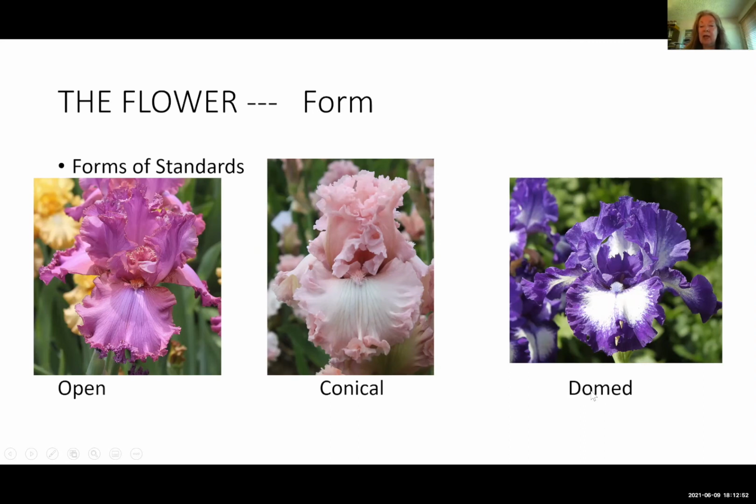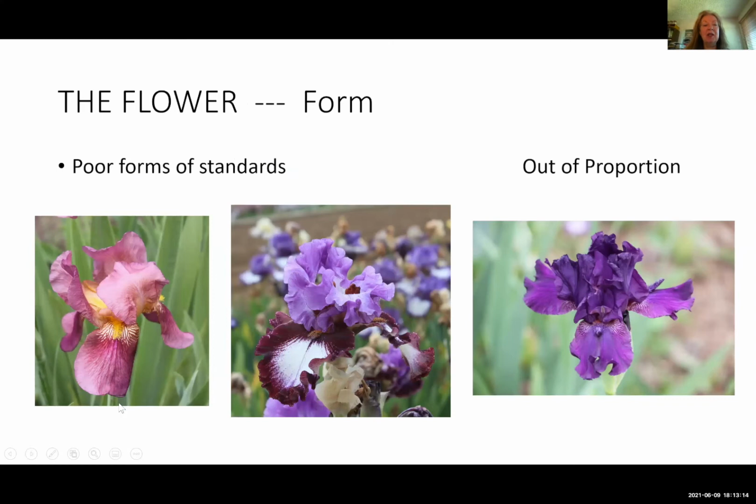And then one of the last forms is the domed look, where the standards touch at the top. This is, again, a very good flower form, perfectly acceptable. Now we have some not so acceptable examples. The one on the left, you can see the standards are leaning over to one side. The contours are not in the same place on each of the standards. And they look floppy.